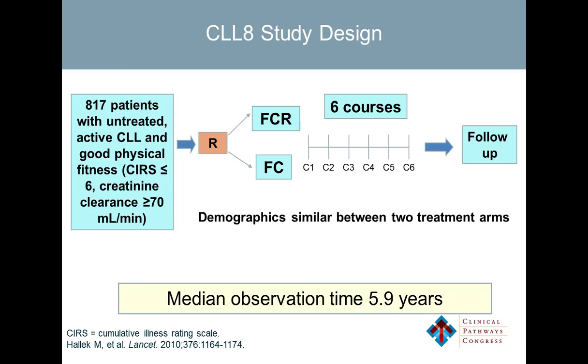And so the first pivotal study in this era was CLL-8 from the German CLL Study Group, which randomized 817 patients with good physical fitness. And it's important to focus on the eligibility and what patients were enrolled in all the trials. So these patients had low comorbidity scores less than 6 and excellent creatinine clearance of above 70. Most of them were relatively young, median age in the early 60s, but about a quarter to a third ranged up into the 70s as long as they met the fitness criteria.